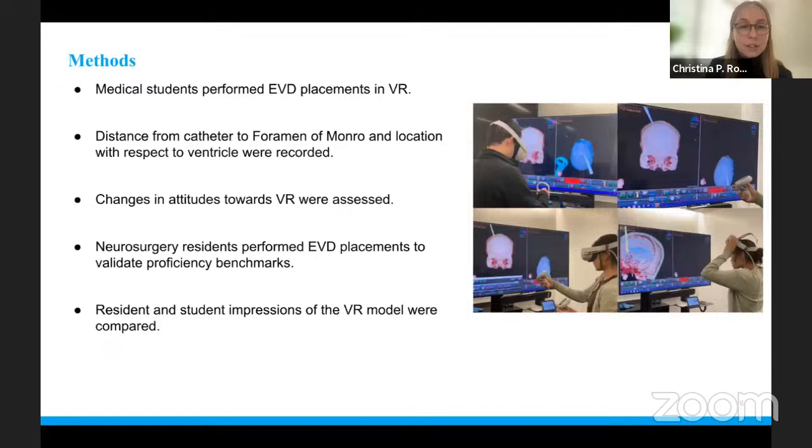We had medical students perform 3 EVD placements using virtual reality. We measured the distance from the tip of the catheter to the foramen of Monroe, and we also recorded the gross location of the catheter. We administered a survey before and after the simulation to the medical students, and then we validated these findings by having residents place EVDs in virtual reality and giving the survey to them as well.